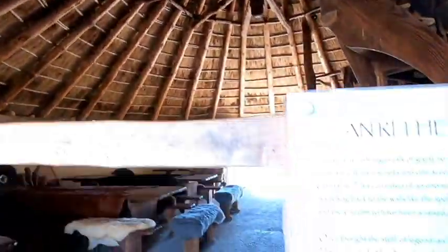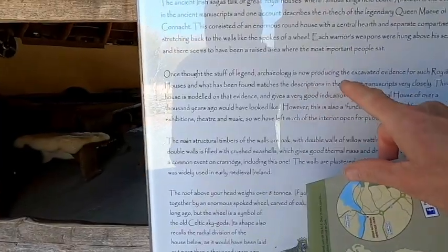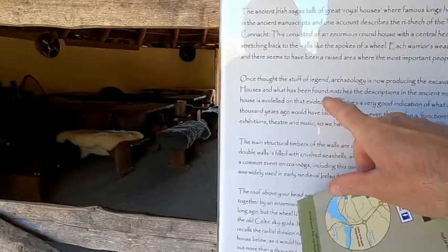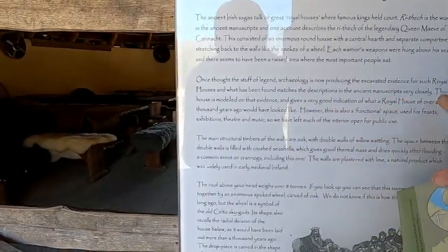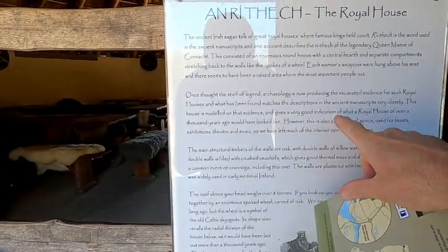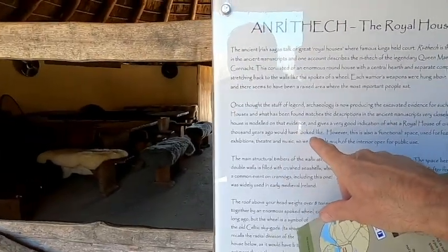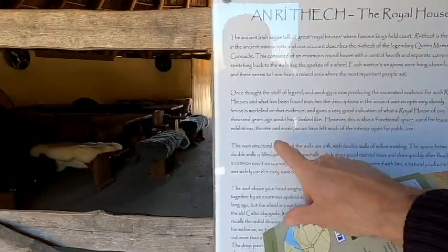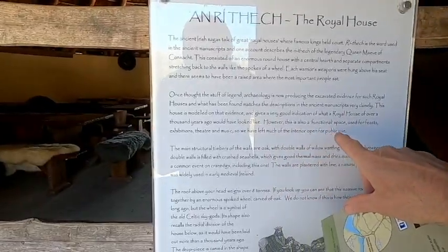So it's saying here that once thought the stuff of legend, archaeology is now producing the excavated evidence for such royal houses, and what has been found matches their descriptions in the ancient manuscripts very closely. This house is modelled on that evidence and gives a very good indication of what a royal house of over 1,000 years ago would have looked like. However, this is also a functional space used for feasts, exhibitions, theatre and music, so we have left much of the interior open for public use.